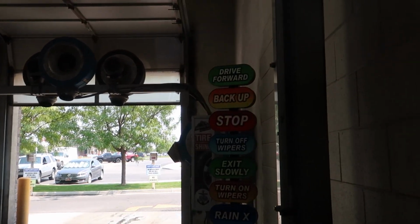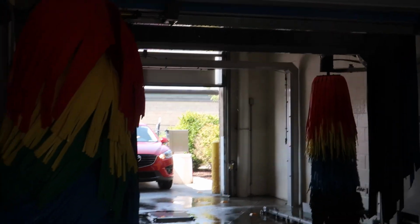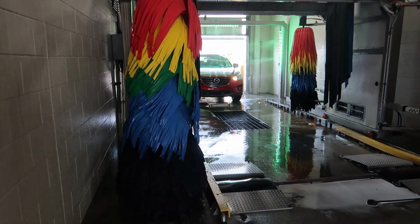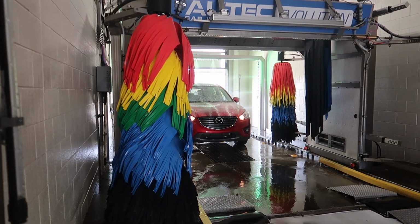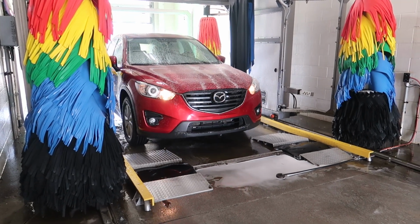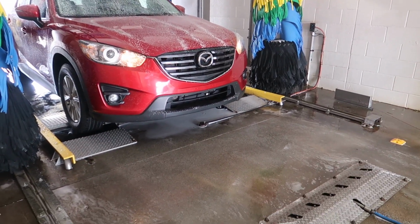About to head in. There we go. Drive forward. Drive forward. Stop. Place vehicle in park.